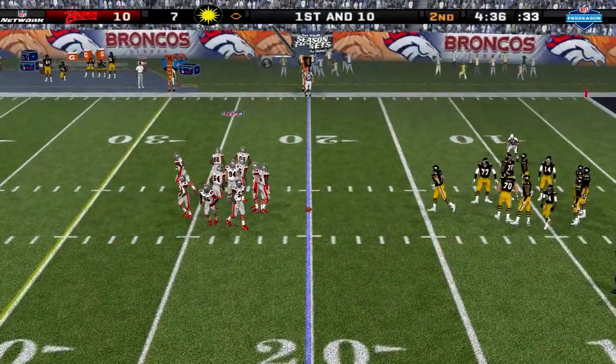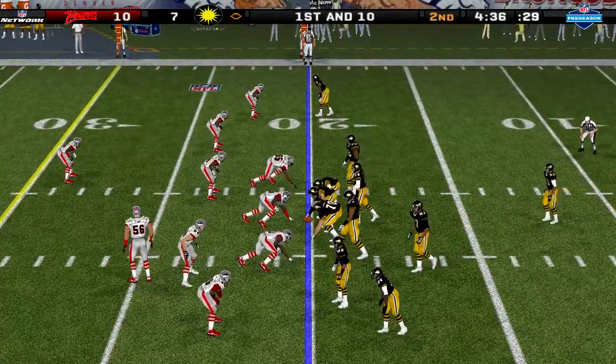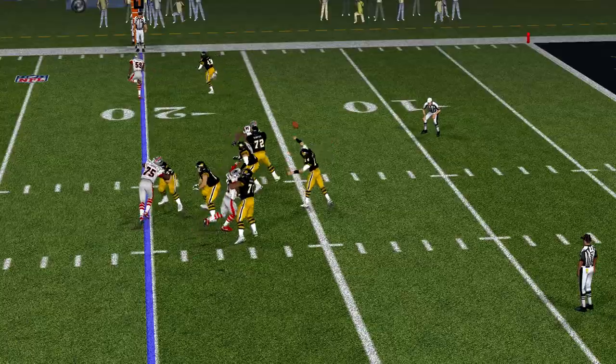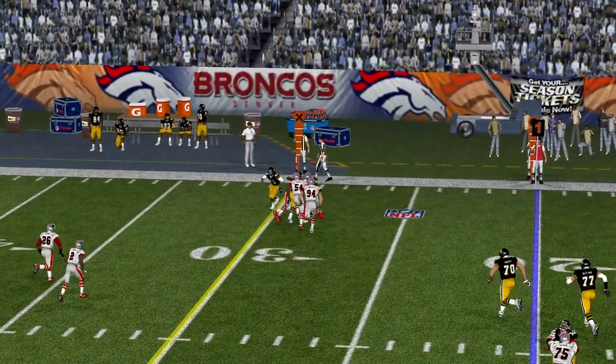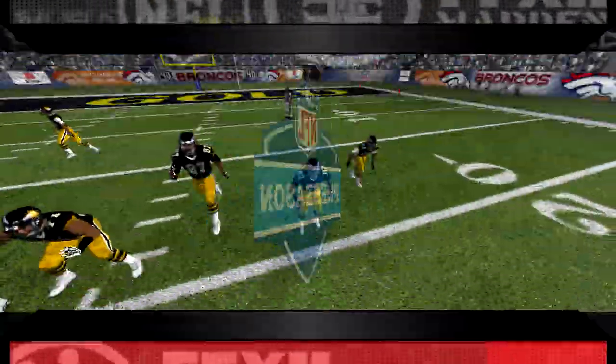First and 10. Ball on the 20-yard line. So we're going to take it. Watch that screen. Blue down. Here we go. The home team lines up in trips bunch. With the pass, Johnson makes the catch. Washington is there for the tackle at the 29-yard line.